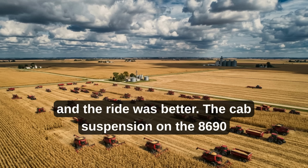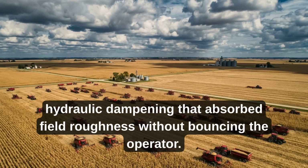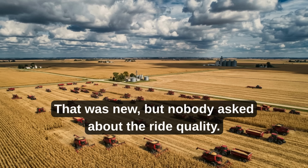The cab suspension on the 8690 used the same system as the Fendt 800 series, hydraulic dampening that absorbed field roughness without bouncing the operator. After 10 hours in the seat, Dale's back didn't hurt. That was new. But nobody asked about the ride quality.